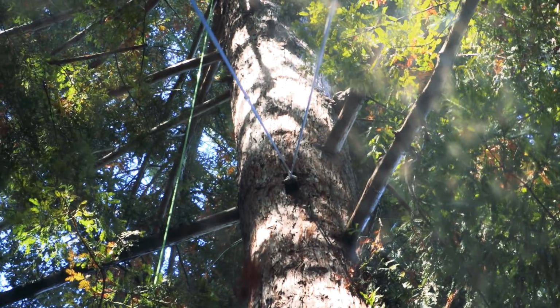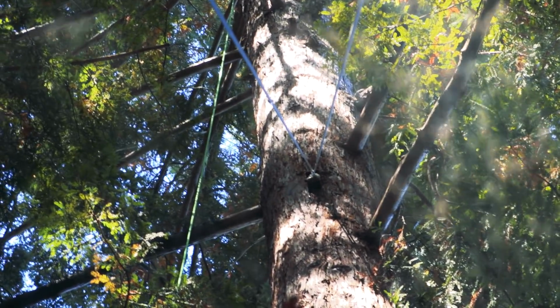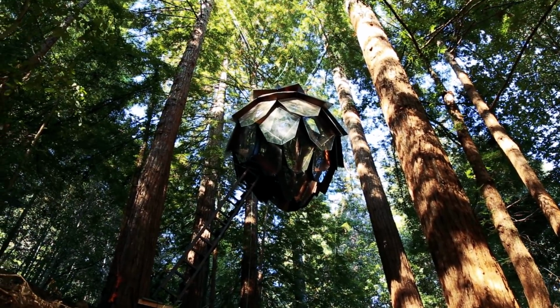But the tree's just going to continue to grow layers out. And as it's growing the layers, it's actually making that connection, whether it's a bolt or my treeton, it fortifies it and makes it stronger over time. Well, I definitely cannot wait to get up in the trees and check that out.